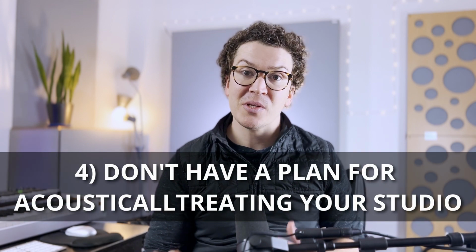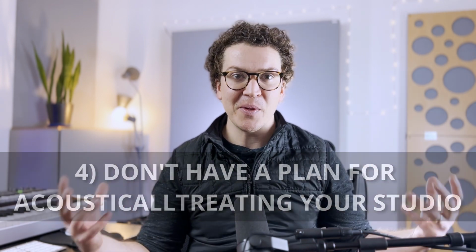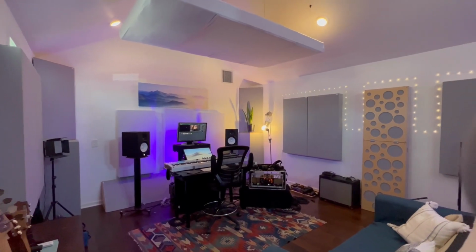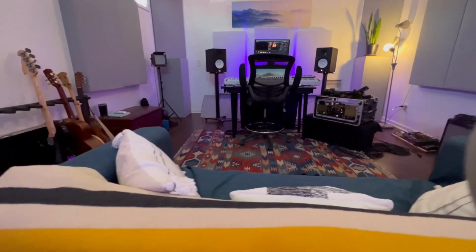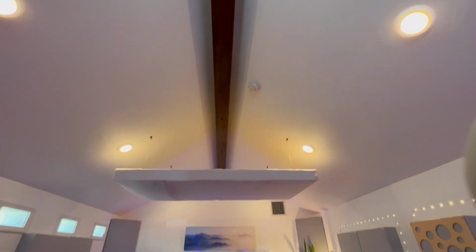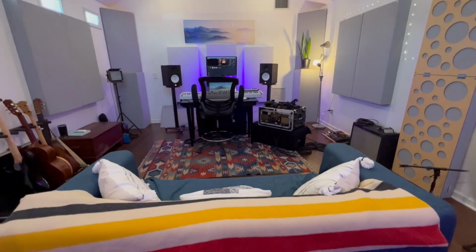Number 4, you don't have a plan for how to acoustically treat your home studio. It's one thing to soundproof your studio and build this beautifully sound airtight room that doesn't let in sound or let out any sound from inside. But if you don't acoustically treat it, you're going to have an echo chamber. It's going to sound like a church and it's going to sound terrible. So what you need to do is acoustically treat it. If you don't have a plan of exactly how to acoustically treat your room, then you are not ready to commit to soundproofing your studio.